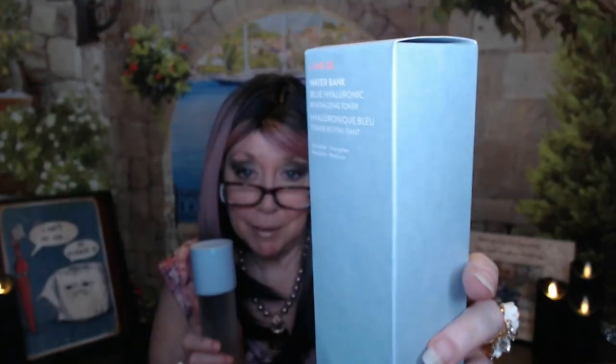So that was the 5 items that came in my BoxyCharm. So next, we have the items that I put in my add-on. So this first one was a hyaluronic acid, came in this pretty baby blue box.